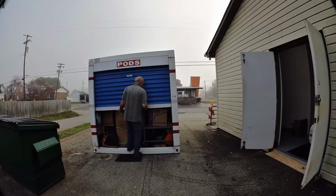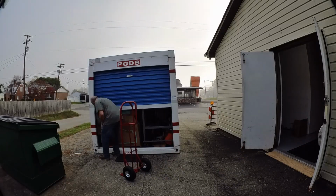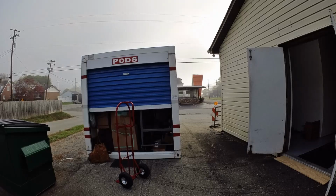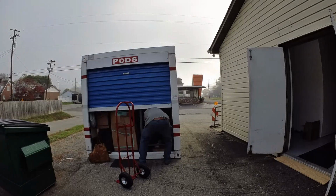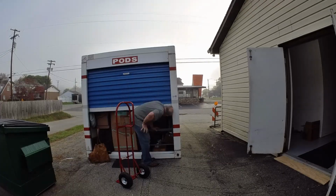You'll see, among other things, that the door to the pod would not open completely. There was a tab hanging up on my workbench, and I couldn't move the workbench. So I ended up climbing inside the pod and emptying it out enough so I could move the workbench in order to get the door open.